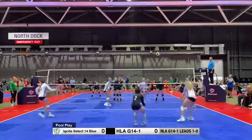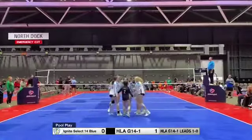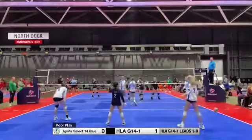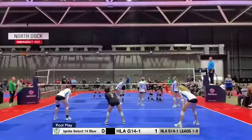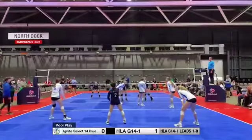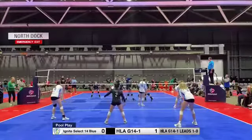HLA with the serve deep, and Maya and Cameron looking to see who is going to take that. Neither one went for it. The ball dropped at the very last minute and hit the baseline. So HLA starts with the first point in the second set.